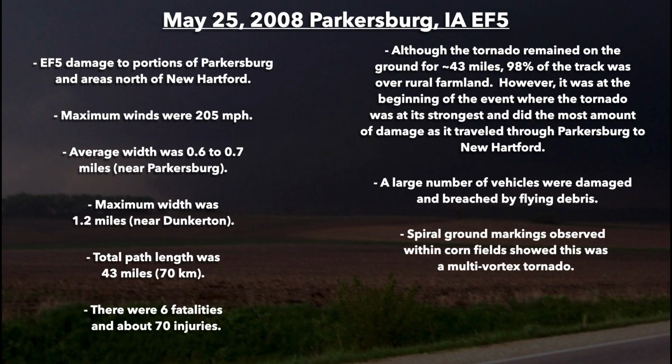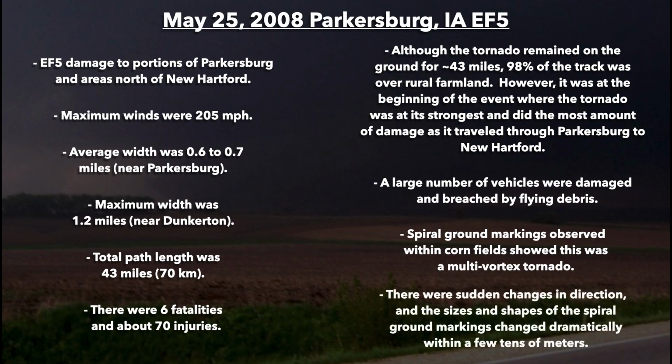Spiral ground markings observed within cornfields showed this was a multi-vortex tornado. There were sudden changes in direction, and the sizes and shapes of the spiral ground markings changed dramatically within a few tens of meters. So what's really interesting about this tornado specifically is how rapidly it formed in the beginning and grew in strength and intensity at the beginning of the storm.